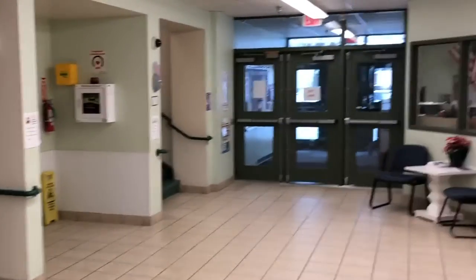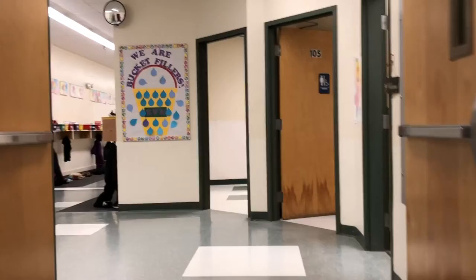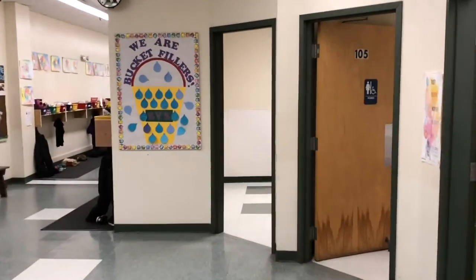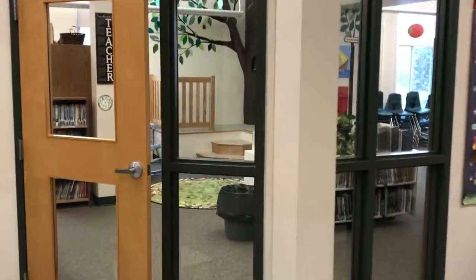There are a number of different directions we could go with this tour. I'm going to start us up this hallway on the left, however. As I head up the stairs here, you're going to see a couple of bathrooms to my right, and just immediately to my right is our school counselor's office. Just past the school counselor's office is our school library.